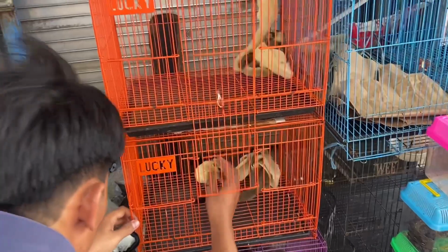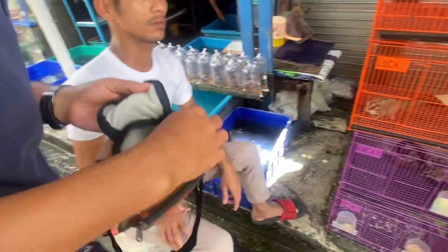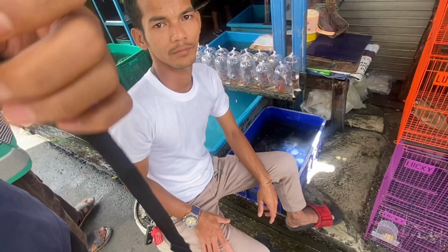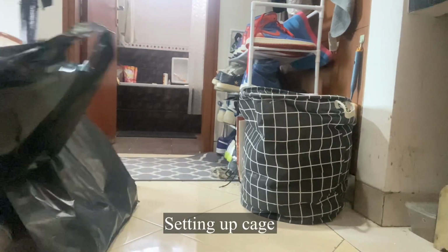Because he is very small and the tail is very thin. Hopefully I can take good care of him and then he can get along with my other sugar glider. Finally I arrive at home and then I can set up a cage for this new sugar glider.